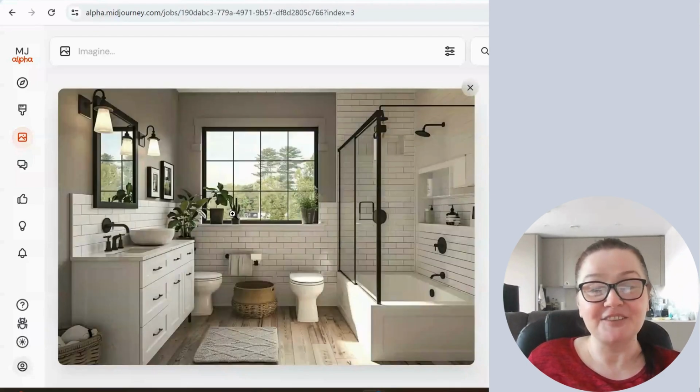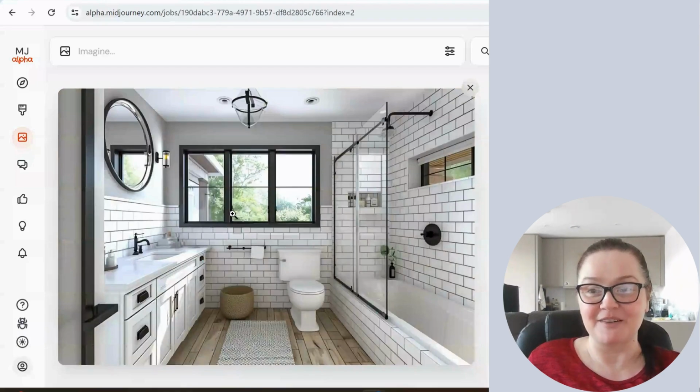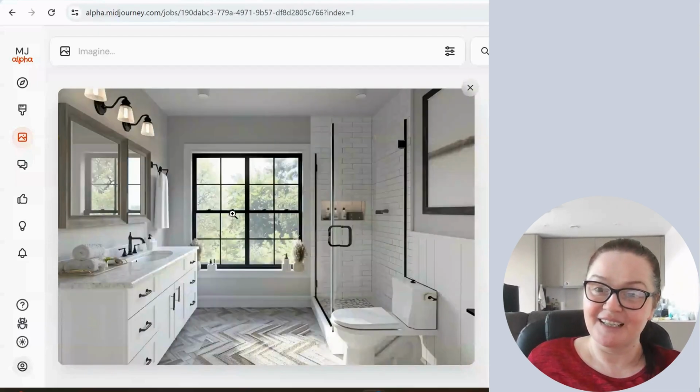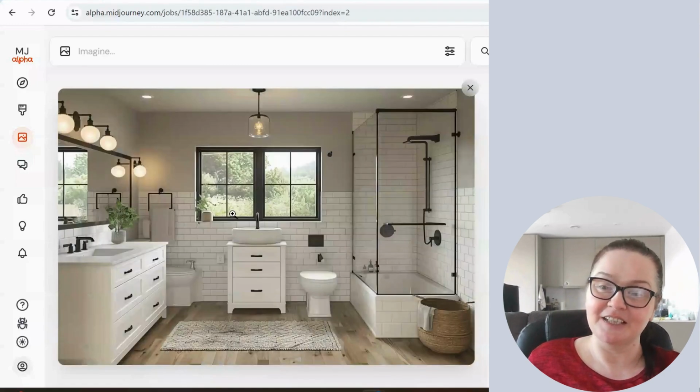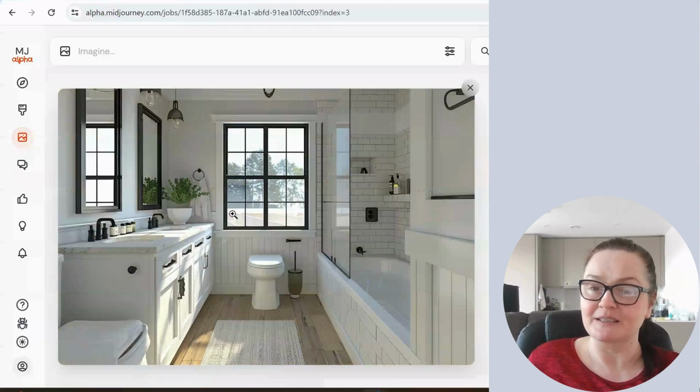I love this style. What do you guys think about modern farmhouse style? I really love this. Now this is two tiles for me. I don't like too many tiles. Again, very, very nice. So just giving us some, oh, how many toilets? Okay, so that's a bin.